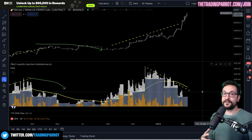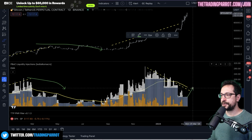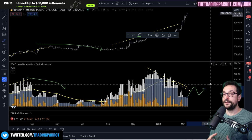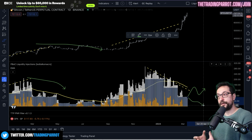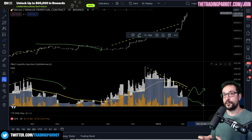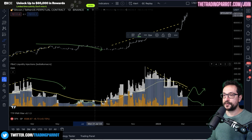If Bitcoin makes a retracement and at the same time we start seeing that the global injections start increasing, that could be a great re-entry. But if the money printing keeps going down while Bitcoin is going down, we might as well want to wait slightly more until we see that the injections start increasing.